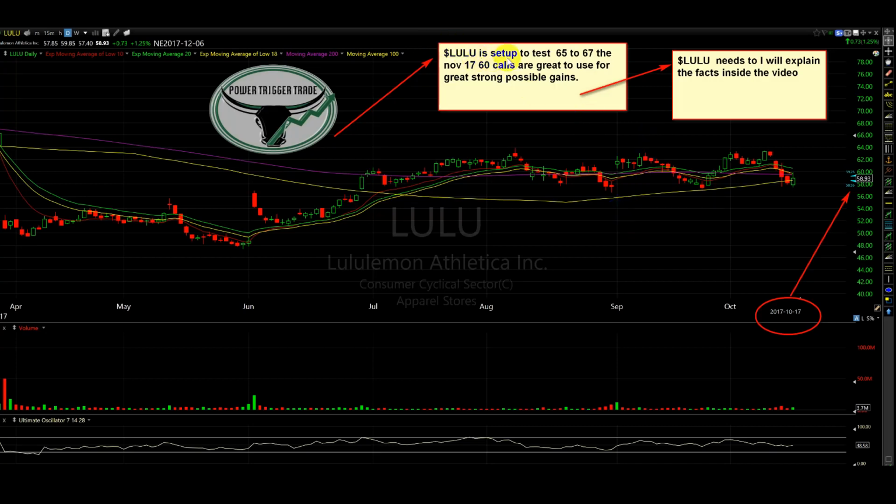Let's talk about this. LULU is set up to test 65 to 67. We just need to get to 65, which is a pretty easy target for the stock, and these are going to make a lot of money here. The November 17, 60 calls are great to use for strong possible gains. These are the best options to use for strong gains, low risk, high reward. I will explain the facts inside the video.